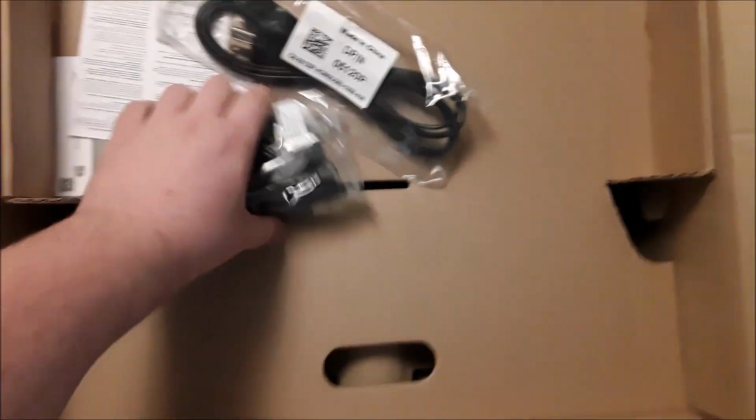Okay, so what we got looks like two boxes. Oh, I think I know what that is. That's the keyboard. Let's set that over there. Open this. Okay, we got... That's the mouse. And this is... Looks like the power cord. Excellent. Yeah, who needs the instructions anyway?